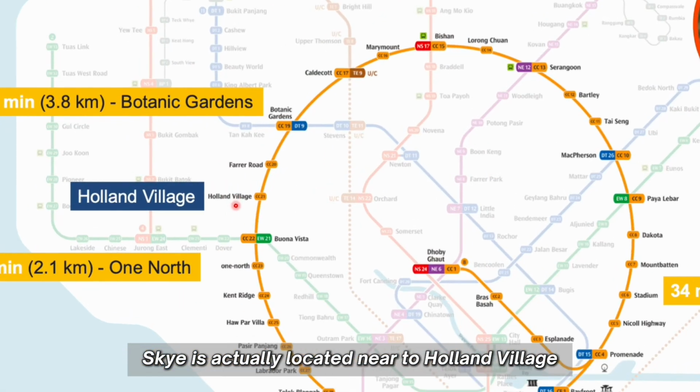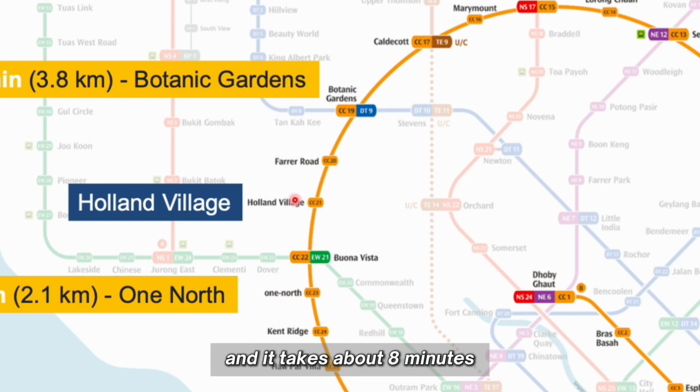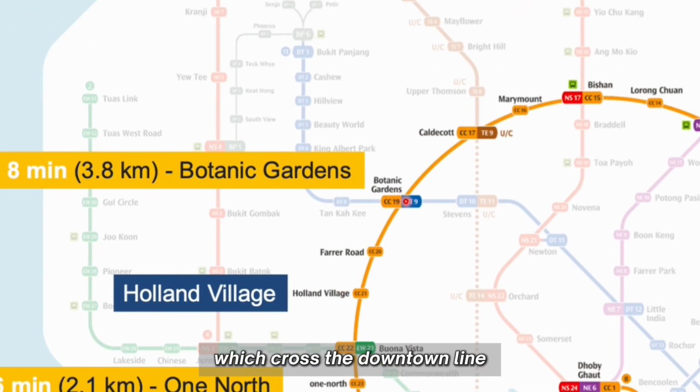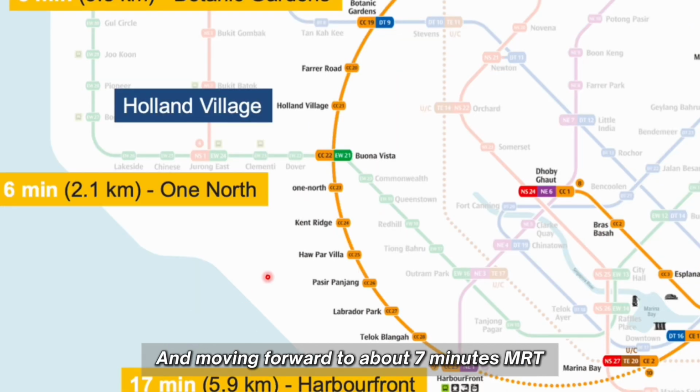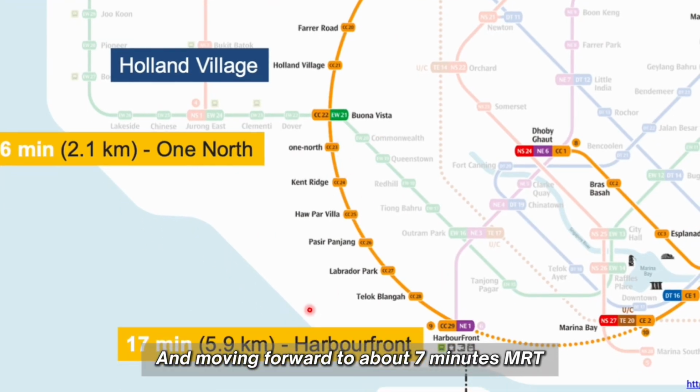So Skye is actually located near Holland Village and it takes about 8 minutes MRT ride to Botanic Gardens, which crosses the Downtown Line, and similarly from One North that takes about 6 minutes MRT ride, and moving forward to about 7 minutes MRT ride at Harbourfront.